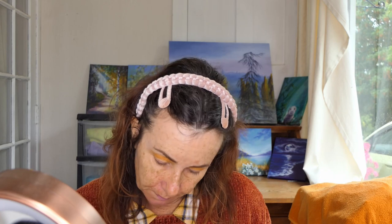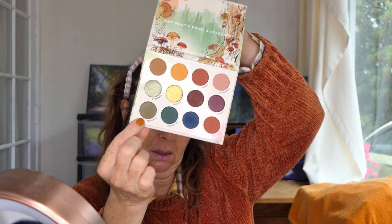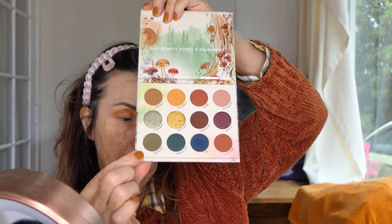It blended out nicely. And then I'm going to go in with Fiddlehead, I think. This is my kind of green. I like these kind of greens more than these more blue-based greens. These kind of greens are what I'm always looking for.